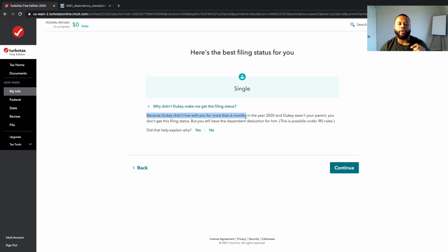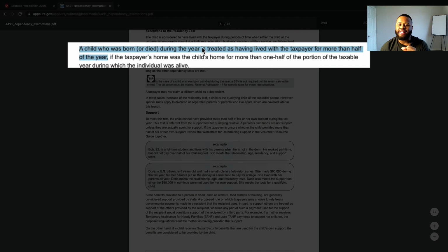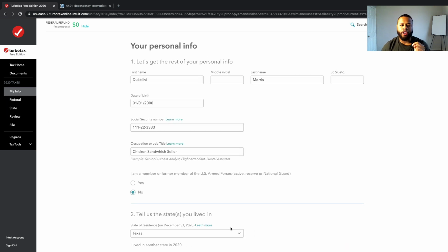Now, here's what's really important, and this is coming from the IRS. A child who was born during the year is treated as having lived with the taxpayer for more than half the year. So if you had your baby at the end of the year, let's say you had your baby December 31st, 2020, just because that baby only lived with you for a day, the IRS considers that your dependent has lived with you throughout the whole entire year. So what we need to do is go back and change that and say, hey, Dookie did live with us throughout the whole entire year.